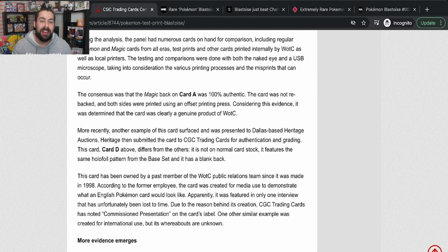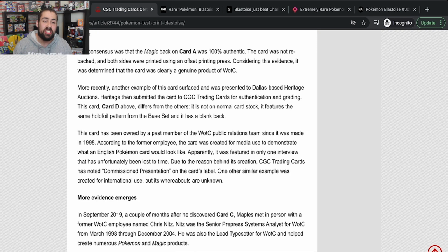During the analysis, the panel had numerous cards on hand for comparison, including regular Pokemon and Magic cards from all eras, test prints and other cards printed internally by WotC, as well as local printers. The testing and comparisons were done with both the naked eye and a USB microscope, taking into consideration the various printing processes and the misprints that can occur. The consensus was that the Magic back on Card A was 100% authentic. The card was not rebacked and both sides were printed using an offset printing press. Considering the evidence, it was determined that the card was a genuine WotC product.